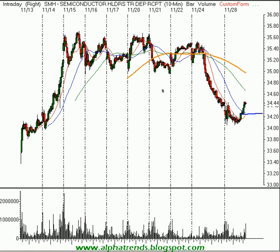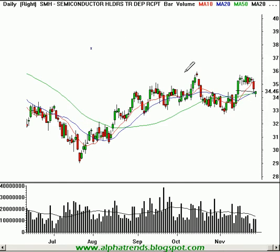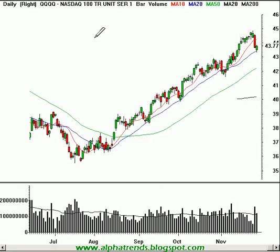So be careful with the semiconductors in here still. We don't have an all clear, but we are at an important level because it's been this prior level of resistance in here, now looking like support. And we're also at the conjunction of that 50 and 200-day moving average as well. But it's just telling us that it's time to be careful, not time to go out and buy.